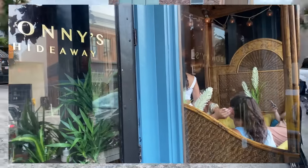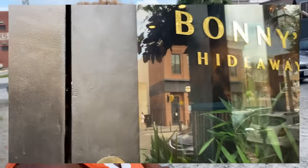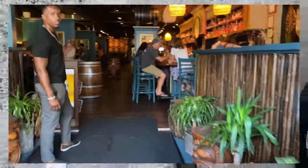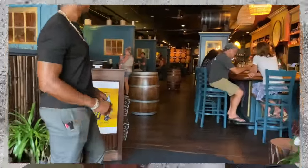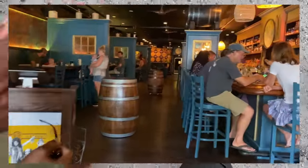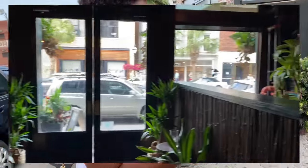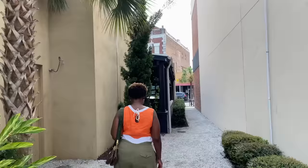So right now we're headed to this place called Bonny's Hideaway. In Christmas, you saw that we went there for the Christmas show, and they have these nice little pop-up restaurants that come all the time. We're really excited about this one because they have Red Stripe. It's Caribbean flair.